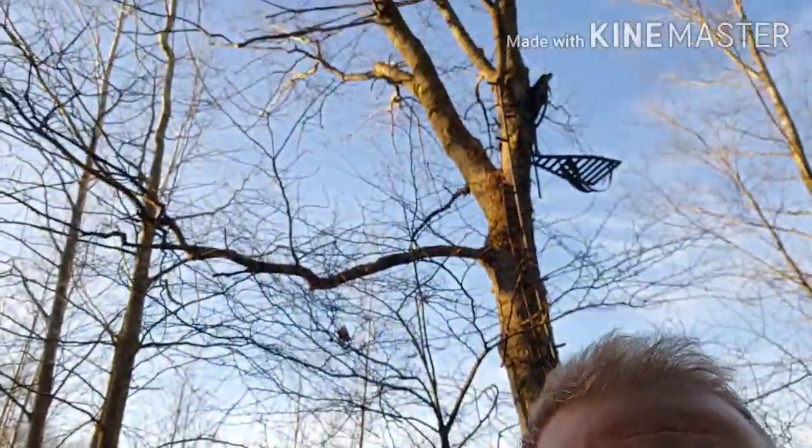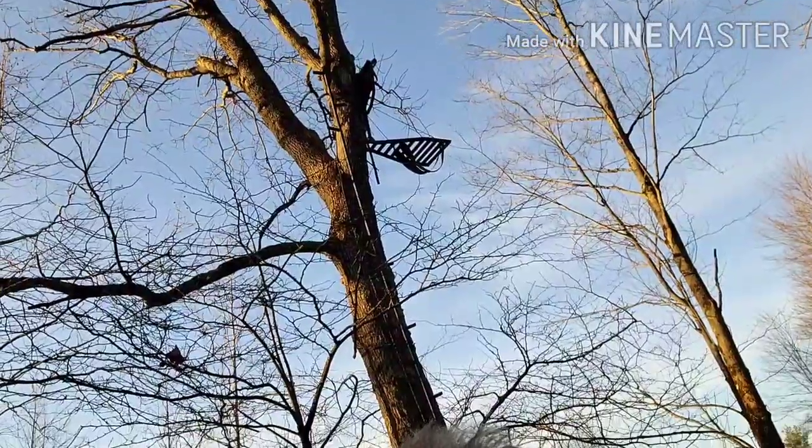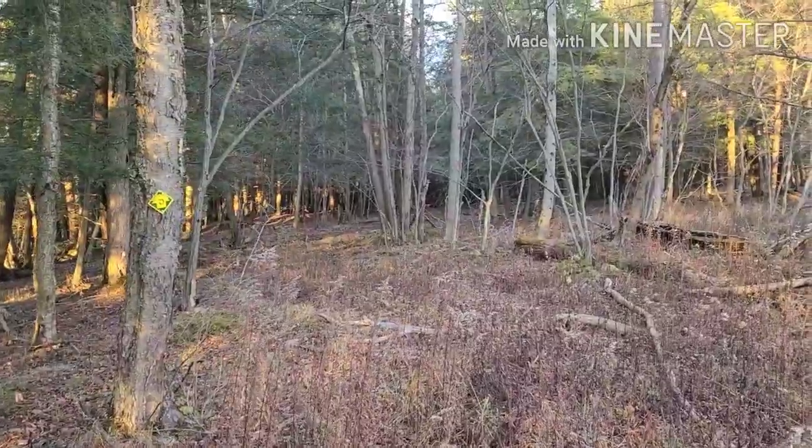I can see, I don't know if you can see right up behind me, a tree stand. I do know that they do allow hunting here. You have to get written permission to do that, but they do allow it. And there's a stand of hemlock.